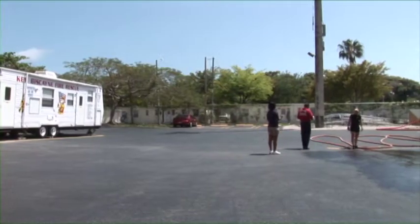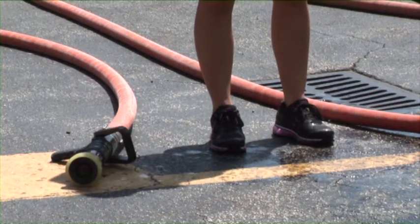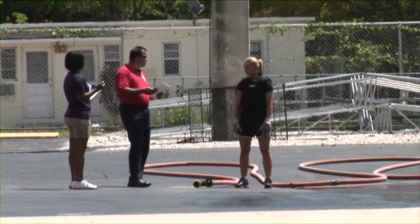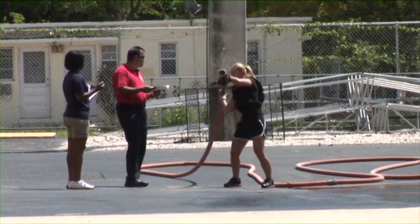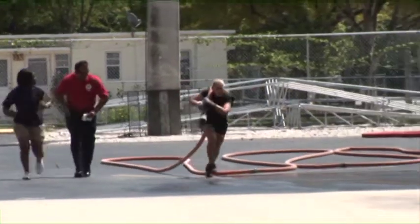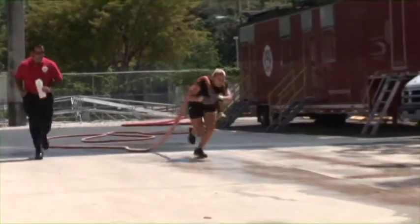Event number 2, charged hose pull. You will stand with both your feet behind the starting line. The monitor will read to you a set of instructions. When instructed, you will pick up and grasp the hose and nozzle so that the end of the hose is in front of you. You will pull the hose across the finish line. The clock will stop when both of your feet cross the finish line.